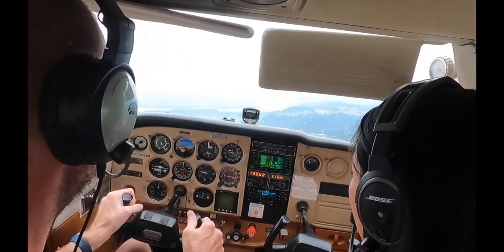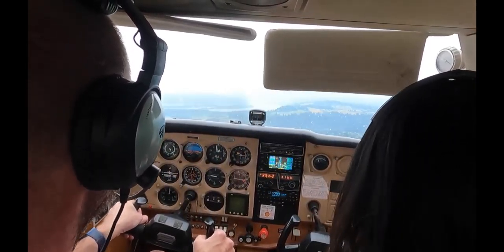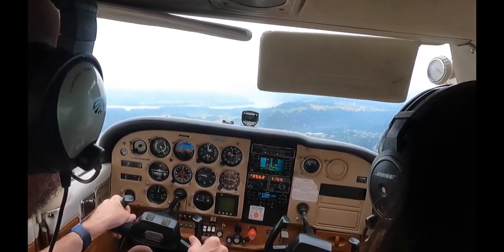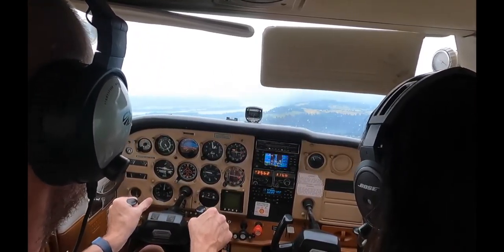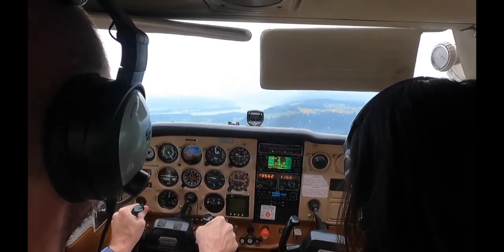Troutdale Tower, Cessna 172, Mike Romeo, left downwind for full stop. Mike Romeo, runway 25, cleared to land. Runway 25, cleared to land, Mike Romeo.